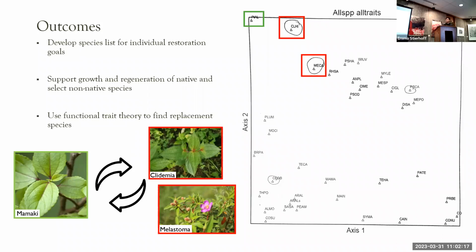So on the right is a graph of a principal component analysis, graphing species trait information, and the two red squares highlight two highly invasive species, Psidium and Melastoma, and a native counterpart to those species is Mamaki, who shares similar trait space highlighted in green. And so we can use functional trait theory to, in theory, remove the species by hand with management and foster Mamaki seed dispersal or outplant Mamaki in order to inhibit that micro niche in the forest and create a more invasive-resistant and climate-resilient forest.